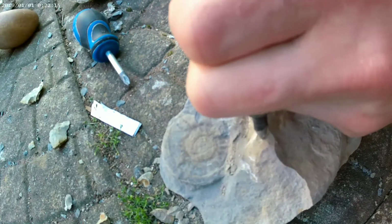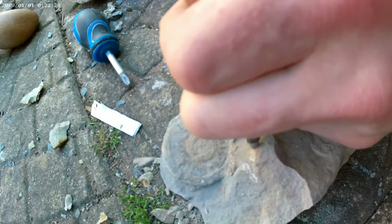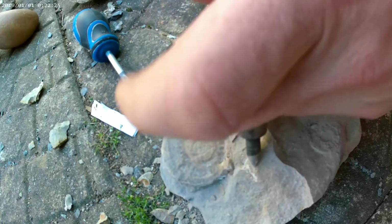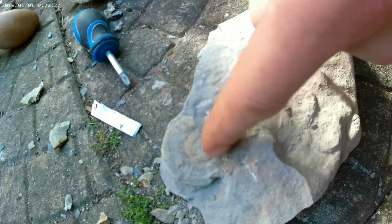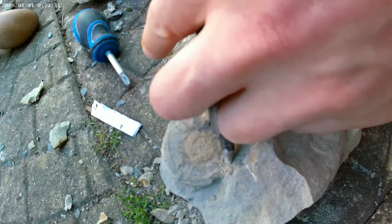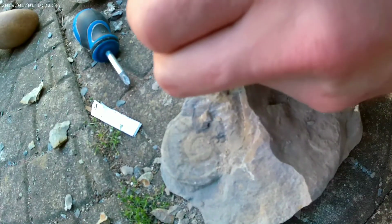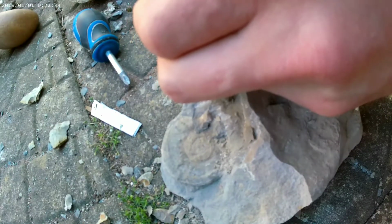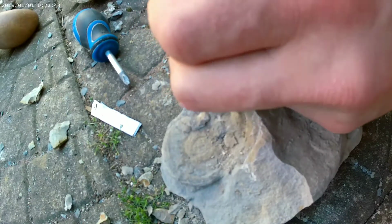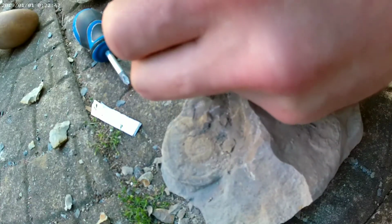Come up high again and work it down. So I'm actually staying pretty far away from anywhere near the fossil. That must be at least 5 mil until I'm actually anywhere near the actual fossil. When I stop, because at the moment we're just chiseling, getting rid of the height. That's the main thing, and then we can get to popping off bits off the fossil in a sec.